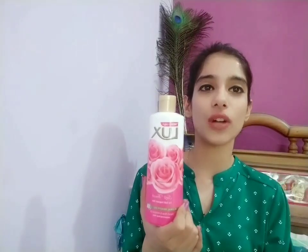I hope you all remember the fragrance of Lux, because I am a kind of child who has been brought up with this particular fragrance, whether it's Lux, Pears, or Dettol. These three, and even Cinthol, these three or four soaps are the ones I have my childhood memories with, and Lux is one of those. So I just saw this on NYKAA and I thought, why not get a shower gel from Lux? Let's just see, because the soap used to be perfect.